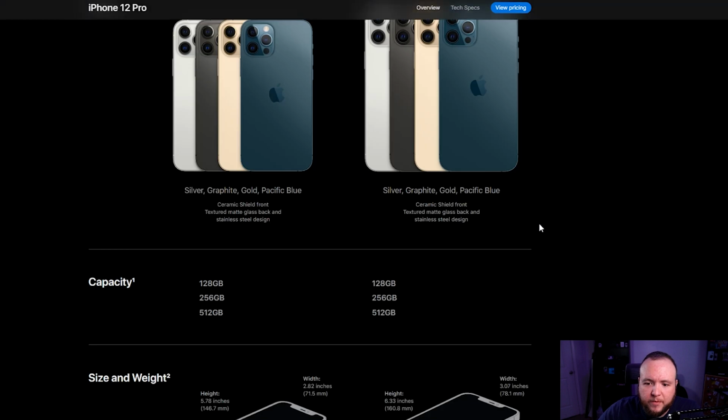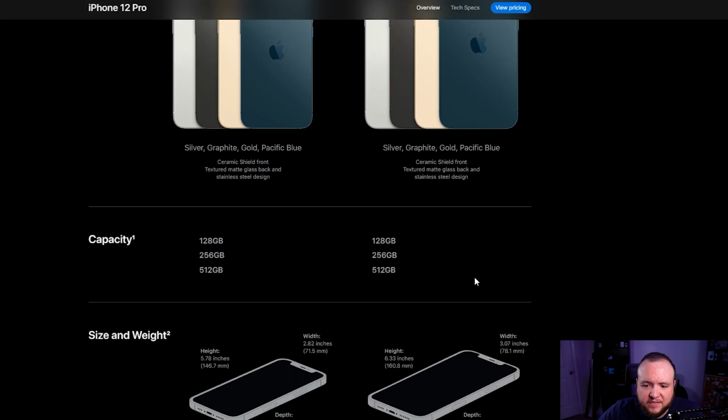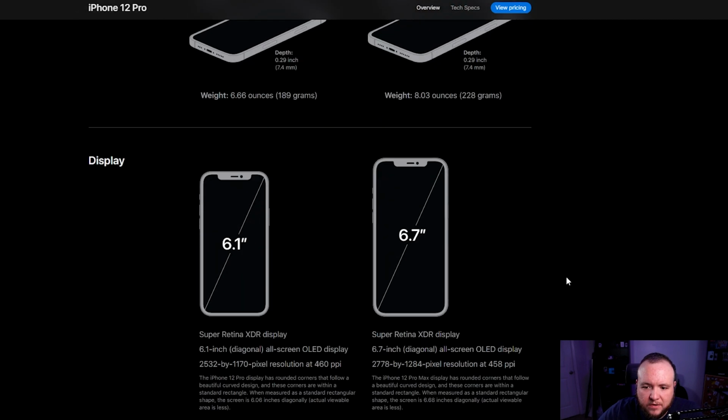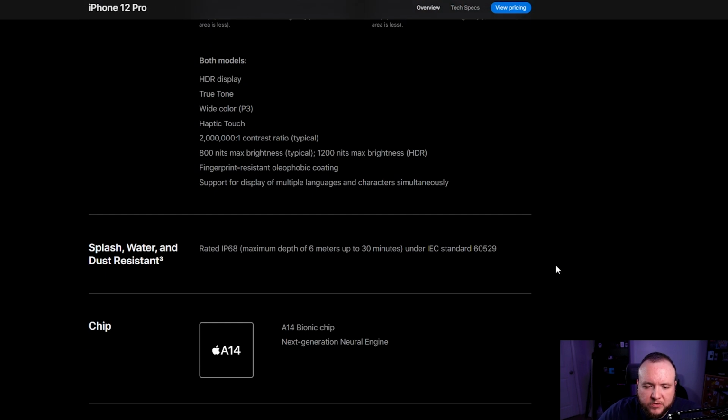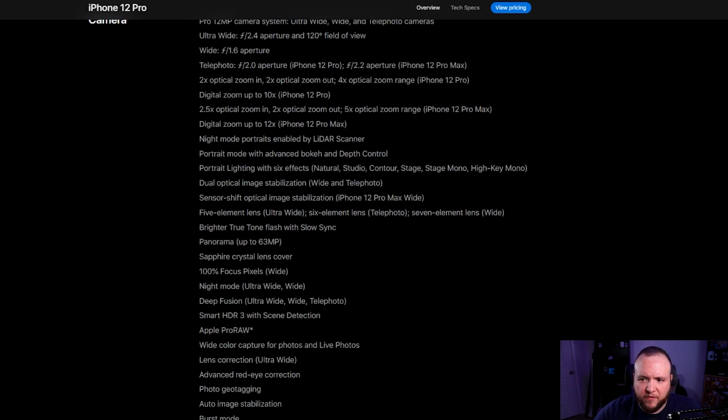So right off the bat, you can see they both come in the same colors and the same capacity sizes. Where you see the big difference, of course, is going to be the weight and the screen size. Kind of a given there. We kind of knew that one was going to be the case. Now, when you scroll down a little bit though, the cameras is where things are a little different.